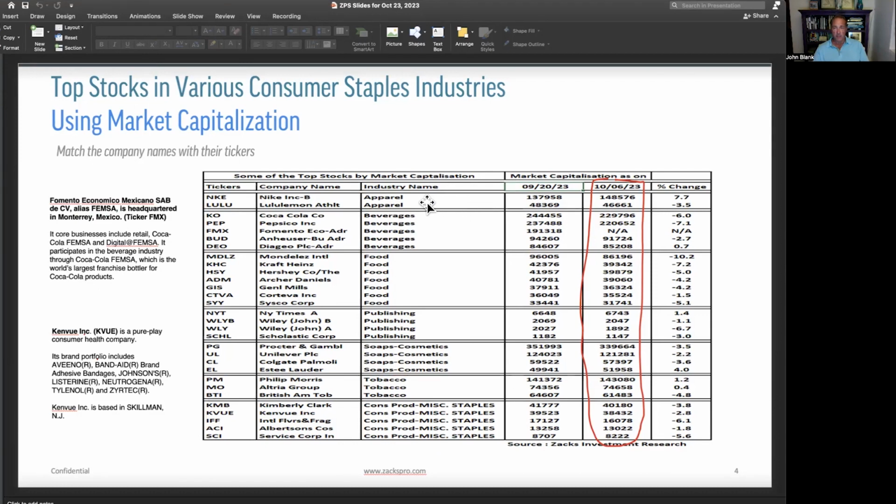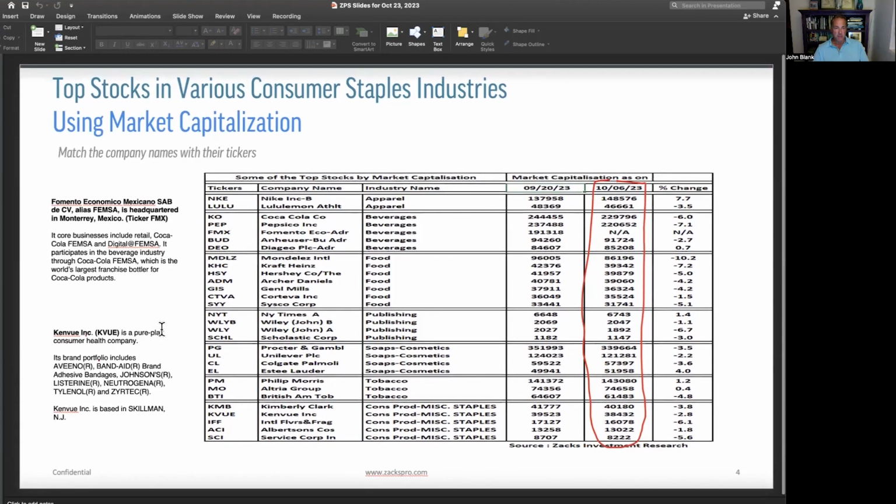For example, we're going to have the apparel industry. That's Nike and Lululemon. The beverage industry, Coke and Pepsi are the major ones to play here. Momento, as I told you, is Mexican. And down here we have Kenvue, which is a pure play consumer products miscellaneous staples area. We're not going to hear much about these 2 names. Keep in mind, this is exactly what you want to know, is that sometimes names that we're picking up here as major stocks will not be found in ETFs. So this needs to be understood. Well, past 2 times we did talk about stocks like Kenvue and Momento. Probably not going to do that now.